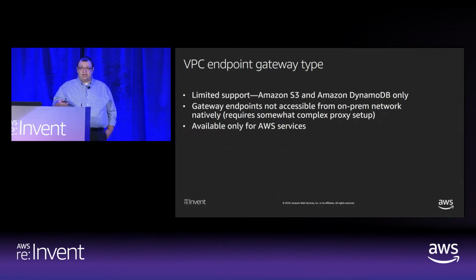It is possible to do that, but it requires you to actually stand up a proxy fleet inside your VPC with a load balancer, and that presents a whole bunch of challenges in terms of high availability, scalability, cost, and it requires customers to manage some additional infrastructure inside the VPC. The other big ask from our customers is how do we enable VPC endpoint services for our own services, right? VPC endpoint gateway type is only available for S3 and DynamoDB, but customers wanted to have the same capability for their own services that they deploy. So that's one set of asks from our customers.